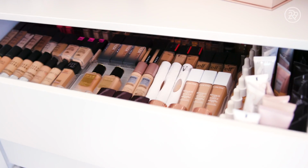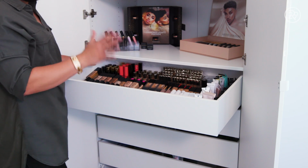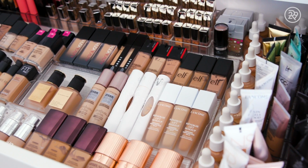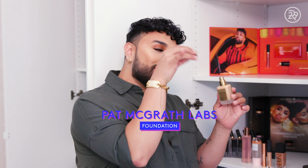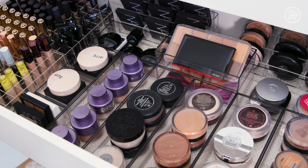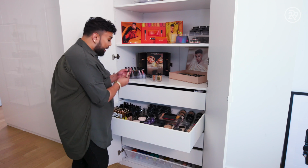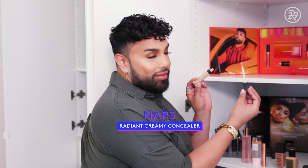My foundation drawer, this is all about the face, it's all about the skin: liquids, creams, powders, stick foundations. My Pat McGrath foundation, this is also really awesome for an everyday moment. This is all of my concealers, all of the setting powders, loose powders, translucent powders, my NARS Radiant Creamy Concealer. This is also super OG, does not let me down ever.